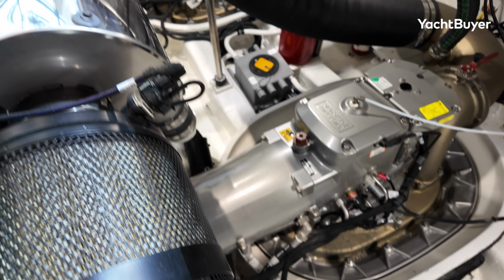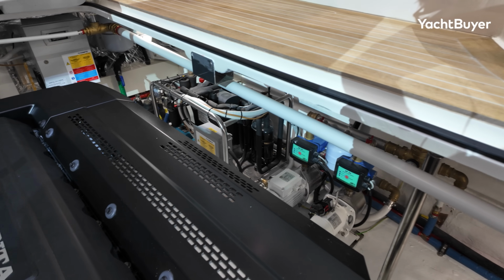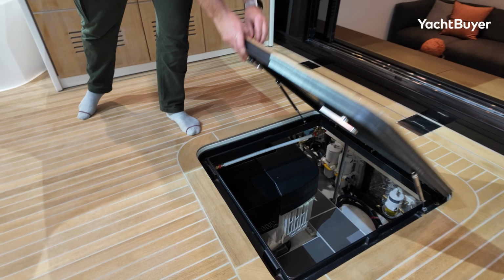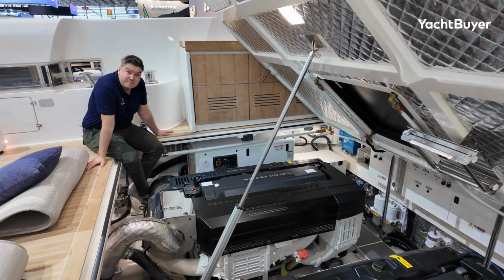As I've said, it's likely this will be run by the owner, so you're going to want to be able to access this space easily, and it's nice that you don't have to lift up this entire hatch all the time. You can see that smaller hatch that I pointed out earlier on, so you can drop down quite comfortably and just stick your head down here to inspect it. It's a good space.